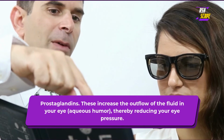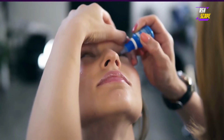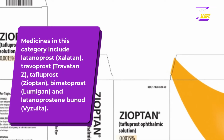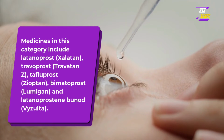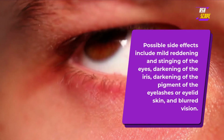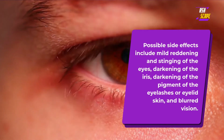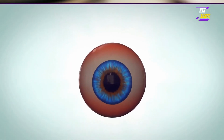Prostaglandins. These increase the outflow of the fluid in your eye, aqueous humor, thereby reducing your eye pressure. Medicines in this category include latanoprost, Xalatan, travoprost, Travatan-Z, tafluprost, Zioptan, bimatoprost, Lumigan, and latanoprostene bunod, Vyzulta. Possible side effects include mild reddening and stinging of the eyes, darkening of the iris, darkening of the pigment of the eyelashes or eyelid skin, and blurred vision. This class of drug is prescribed for once-a-day use.